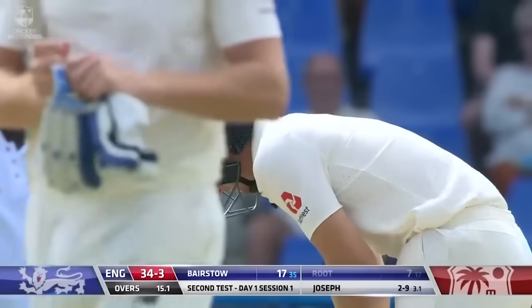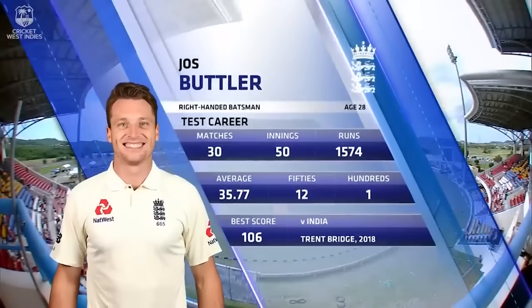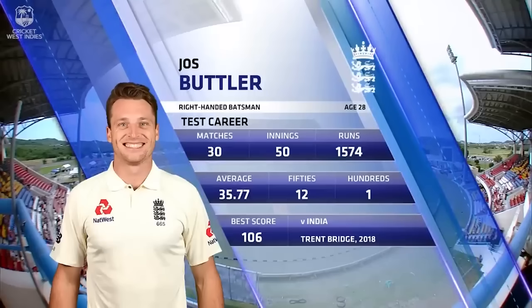The new batsman for England is Jos Buttler. Heaven only knows what's going through his mind, having been up on the players' balcony watching that dismissal of his captain. That was raw. Amazing bounce.